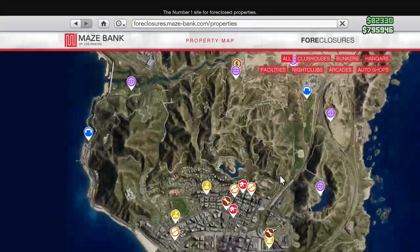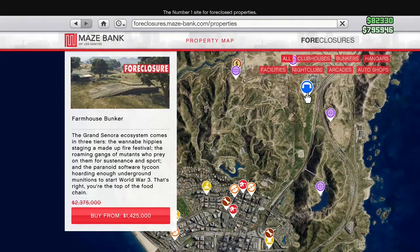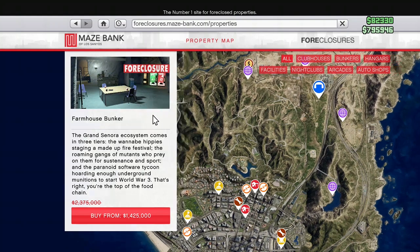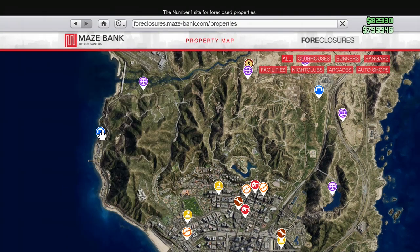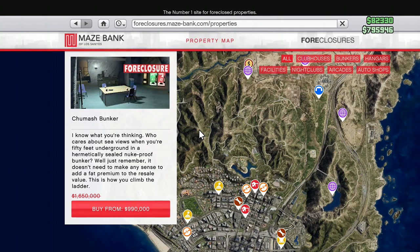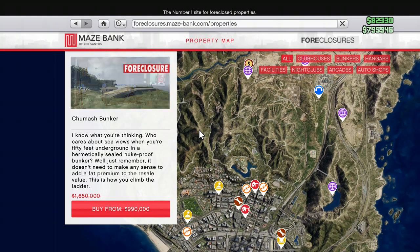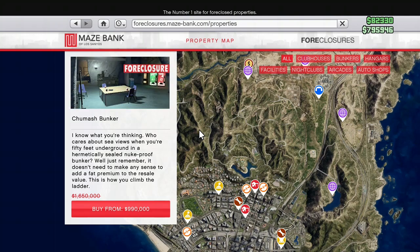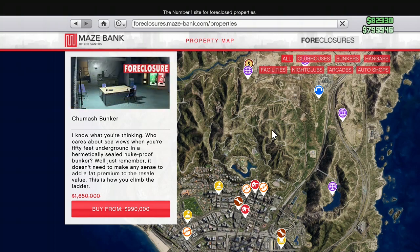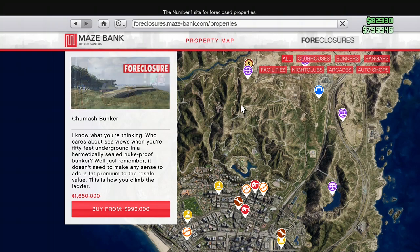Rockstar put it where you could do missions in an invite only, so it's nice and quiet. It's the best. Yeah, I know, but nobody wants to take the chance of risking their cargo getting blown up. I'd rather do it in an invite only. The bunkers are on sale this week. If you ain't got one, get one.